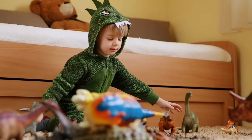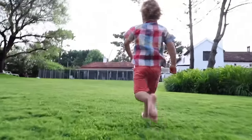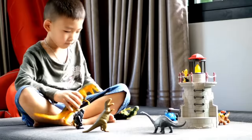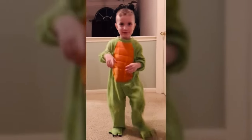Let's pretend that we're tiny dinos eating leaves off the ground and twigs on the ground, pines and seeds. Now pretend you're a bigger dino who likes running around, charging around at super speed. Now pretend you're a T-Rex and let out a roar.